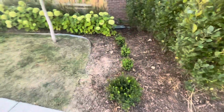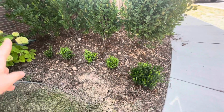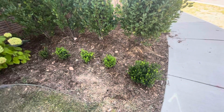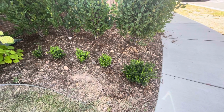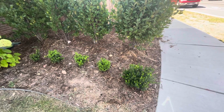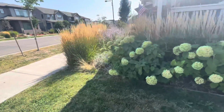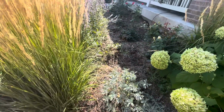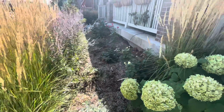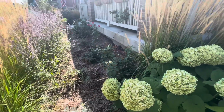So walking around, here are my new boxwoods. This spring I dug up ornamental grass. There were probably 5 ornamental grasses right here, and I planted these boxwoods, and one of them was in a bigger pot to start with, but they all seem to be hanging in there so far. So that's really good. And then coming around here, I planted this new sage plant this spring. And then I dug up, when Mom was here, 5 different bushes, and I planted rose bushes in this area.